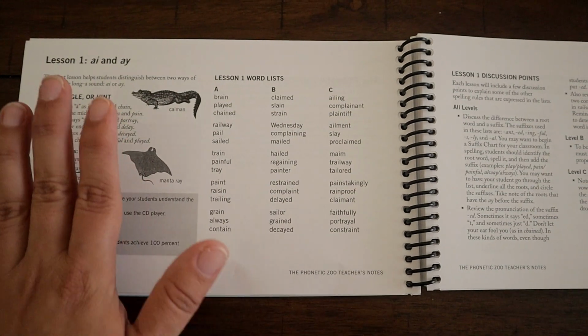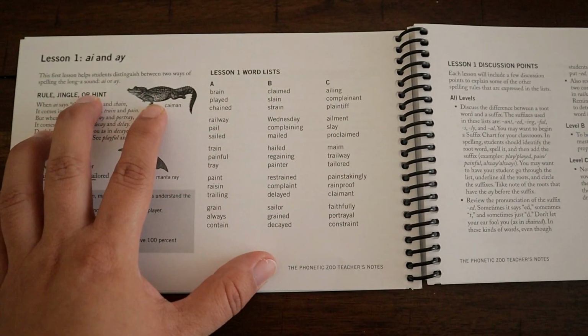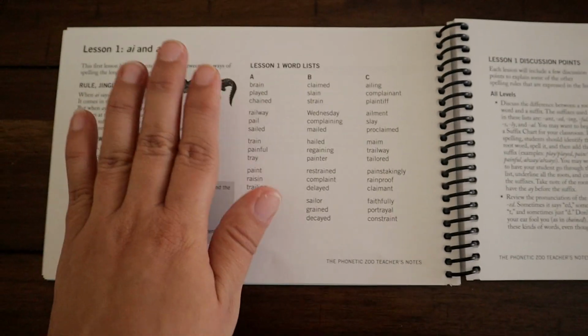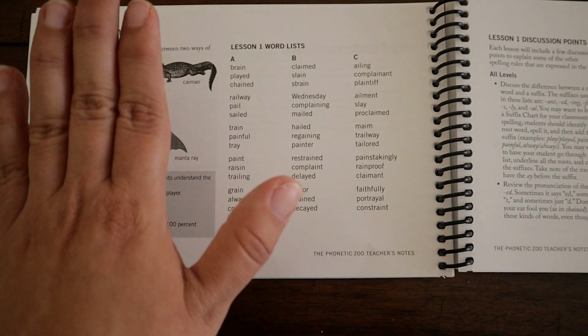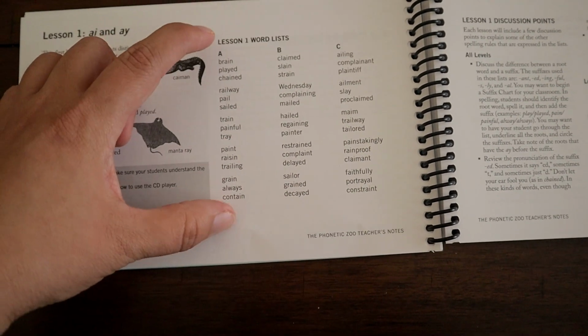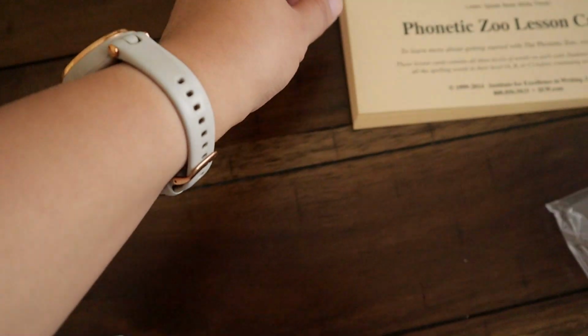So it's not like one day you do lesson 1, the next day you do lesson 2. You stay on lesson 1 until they've mastered it. Which, I kind of like.